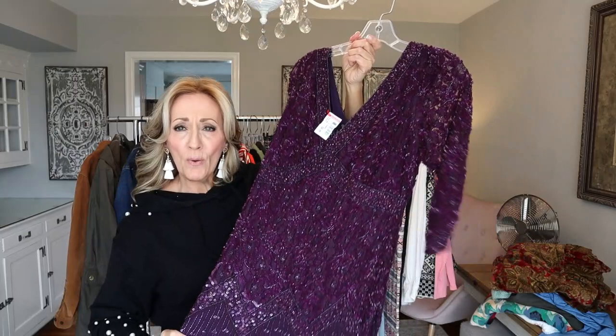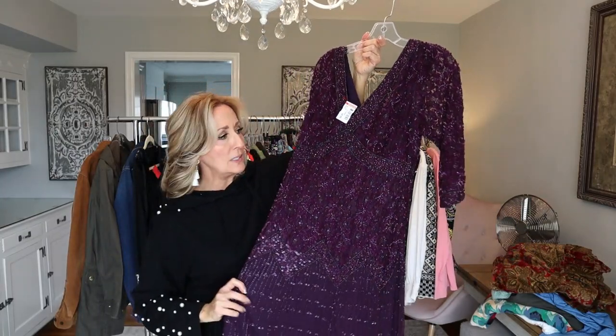$4.99 translates to $3.50. I'm going to guess probably $25 for this. Here is a dress that I found. Pizarro Nights, is that how we say that? Totally beaded. A beautiful purple color.